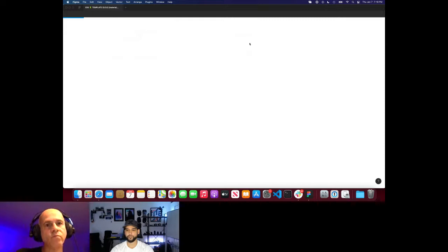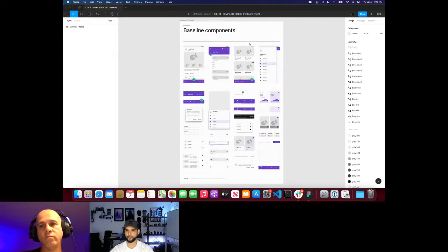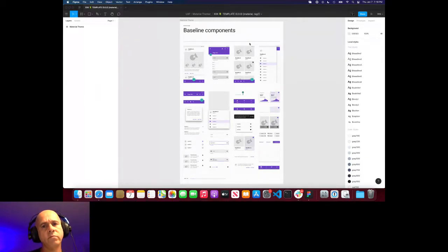Hello, is there a way for you to just share the screen of Figma instead of the whole desktop? Sure, you can. Because there's a comment asking if there's a way to maximize your screen share to see the details. Oh, there's a shortcut in Figma for that.